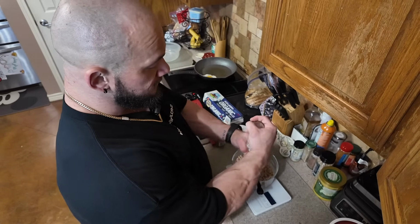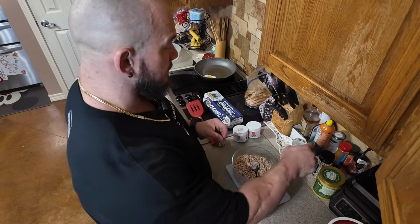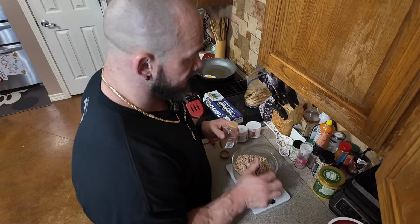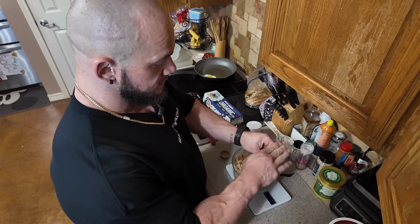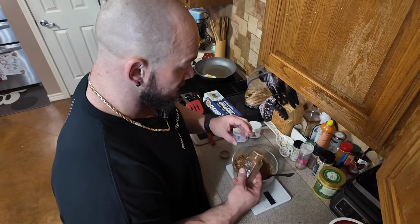And then I'll do salt. Currently doing 6 turns a meal, which is 1.5 grams of salt per meal. And then hit it with some cinnamon. And when I say some cinnamon, I mean all the cinnamon.